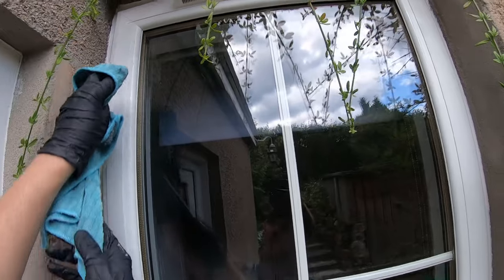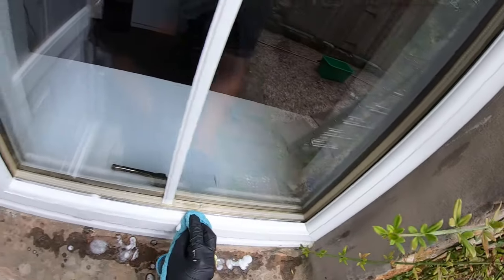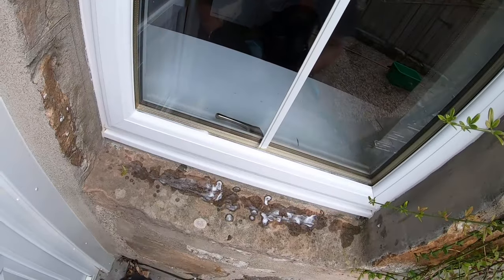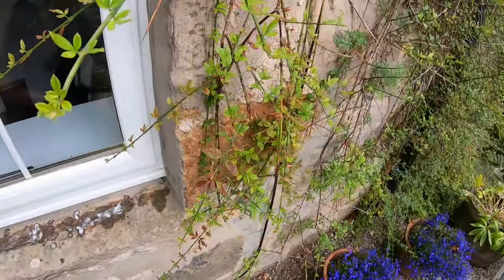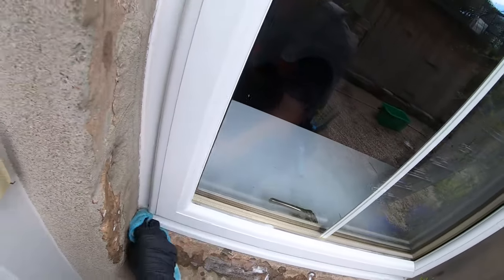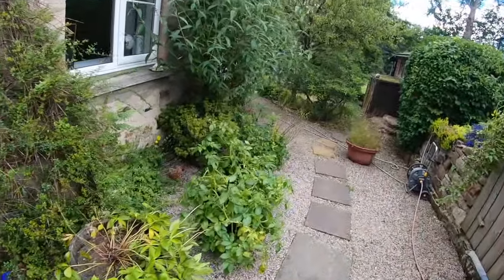Now granted, ladders are not for everybody, and there is a danger element to ladders. It's not everyone's cup of tea to go up and down ladders, and I respect that. And I respect people that use the water-fed pole all the time, if they have customers that are happy to pay for that and are happy with the service. Great, superb, splendid, just not for me.